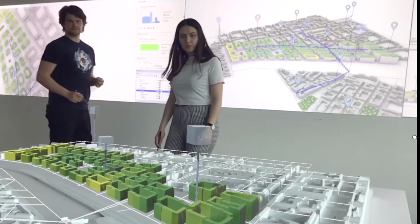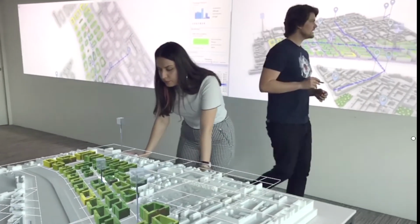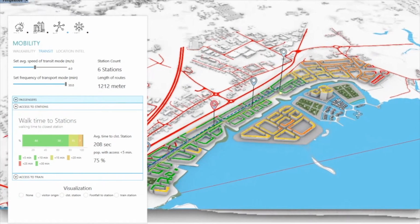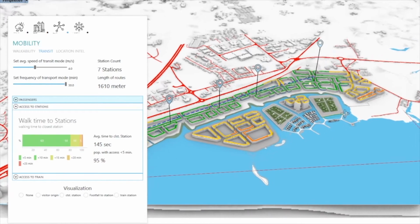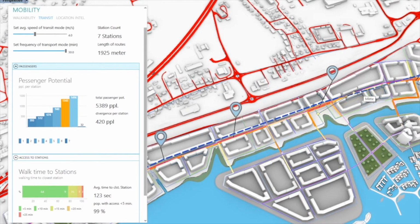Now, in the next step, we started to find ideal locations for public facilities, parks, schools, and those kind of things, with a goal to maximize equal access to them for all citizens. And again, this is an interactive process. It's live and data-driven design in action. Here we sketch out the route of a bus line in our area and fine-tune the locations of the stations in order to maximize passenger potential and access to the transit system for our citizens.